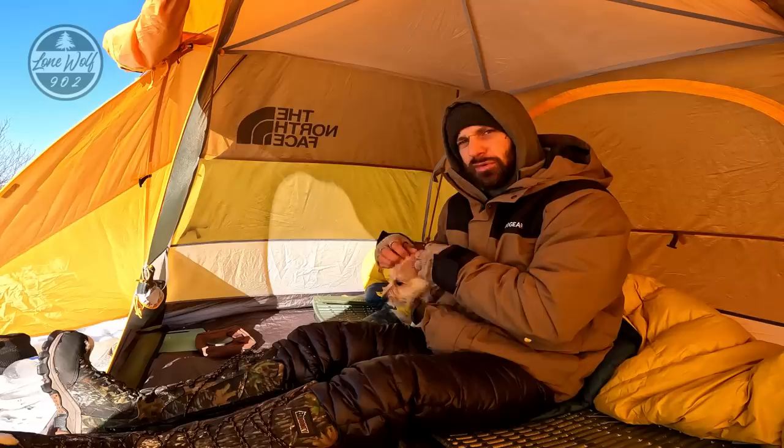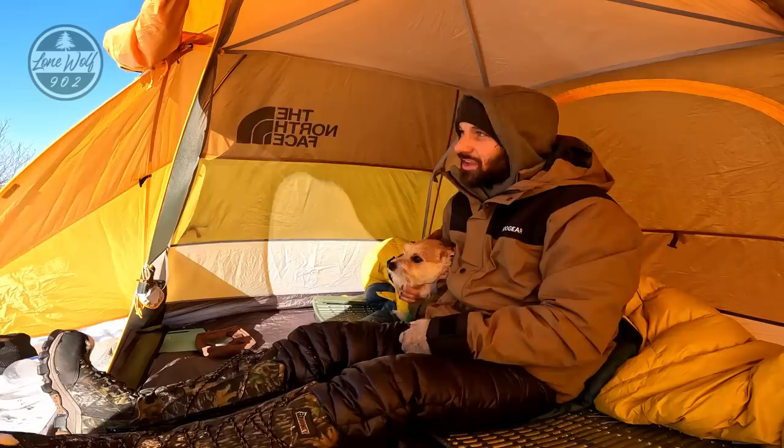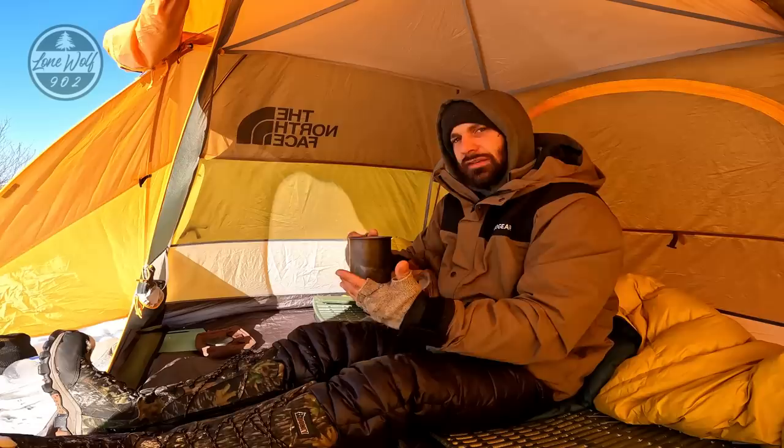Boomer is itching to go play with some sticks out there. I see him eyeballing a piece of firewood he keeps trying to go and grab. Coffee is just about cold, so I should probably down that. There's a little bit of steam coming off it. I just wanted to bring you guys into that process. So yeah, I'm going to finish my coffee and then I'm going to start the pack up process, guys.